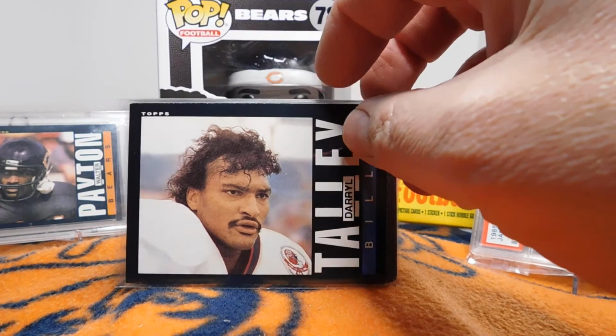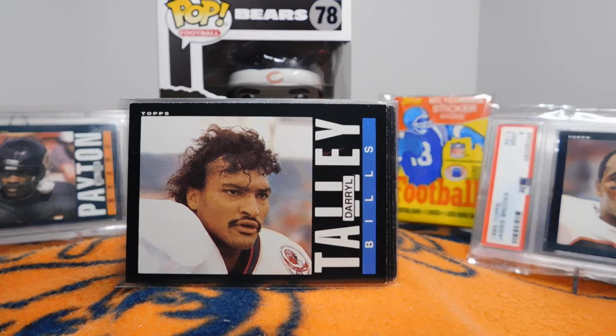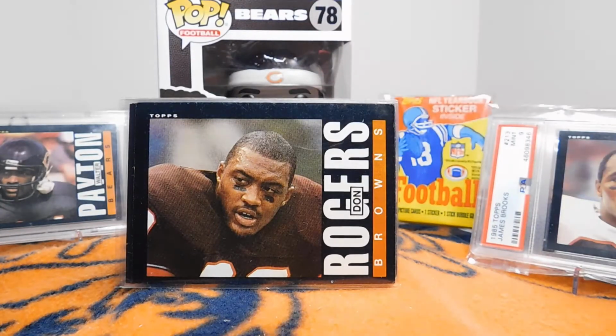Right here we've got Daryl Talley, part of those great 90s Bills teams that went to the Super Bowl 4 times. He's a 2-time Pro Bowler, All-Pro twice, part of the Bills Wall of Fame. Retired with over 1,200 career tackles. And he's the cousin of baseball legend Derek Jeter. That's kind of interesting. Right here we've got Don Rogers.